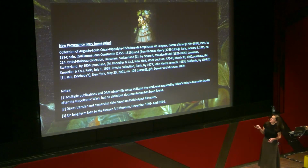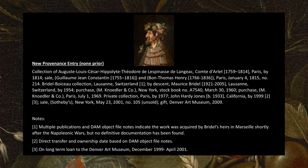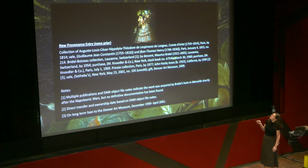Autumn is a little bit different. We had no prior provenance. We started clean, but then we went back and found that it was part of that set sold in 1815. We've got the Bridals here, we've got Knoedler, and then we've got that gap that I mentioned. From 69 to 77, we just know it was in a private collection, but we don't know whose it was.